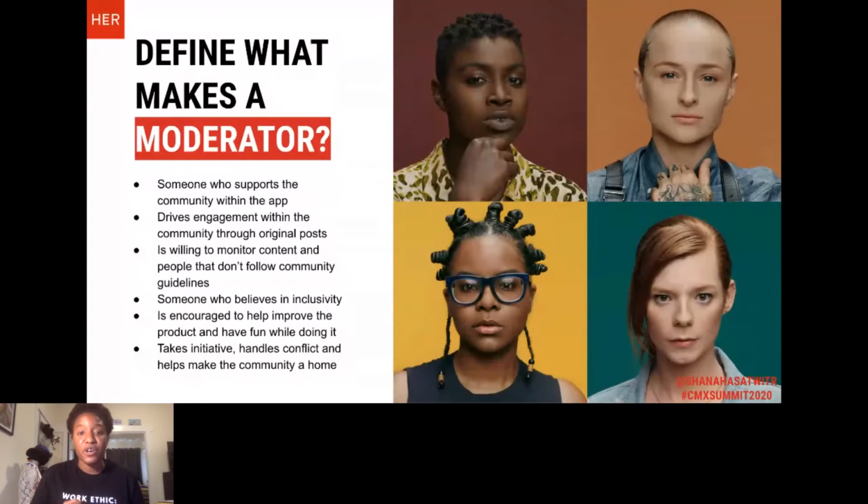These here are what I share with all of our potential moderators and consistently refer back to it as what makes a her moderator, and that these are the standards that they should live up to and the values that they have within the community. Our moderators are here to drive engagement, and we want them to show all of these steps within the space.